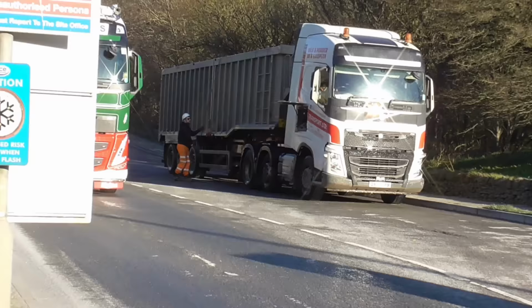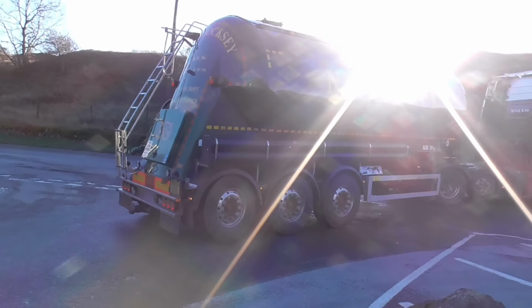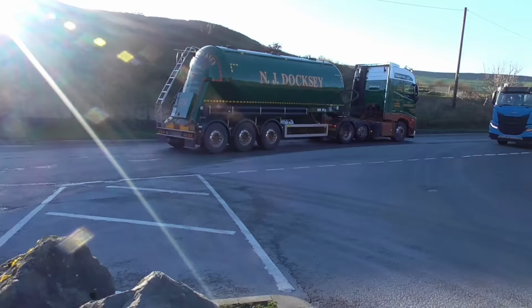It's also been washed. Yeah, this one's been washed as well. The water's still dripping off. That's good to see. That's lovely and shiny, that tanker. It keeps our roads clean, doesn't it? There's Mikey. Let's enter inside now.